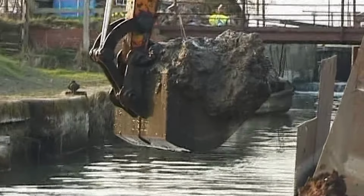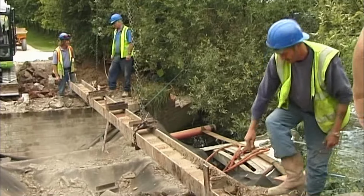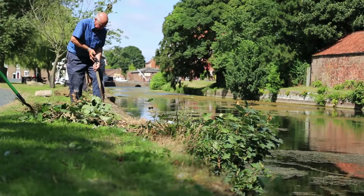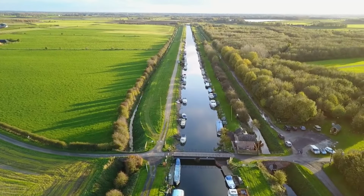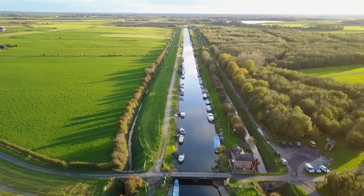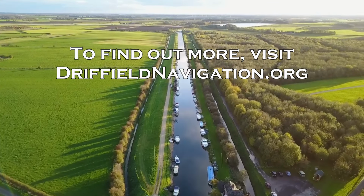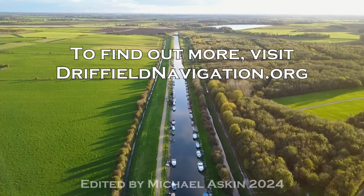It's a powerful message. It makes you think, what if we applied that same energy to other problems, like poverty or environmental issues? Yeah. What could we achieve if we all worked together like that? It's something for our listeners to ponder for sure. Absolutely. The Driffield navigation story isn't just about a waterway. It's about the power of community, the importance of preserving our heritage, and the hope for a better future. Well said.